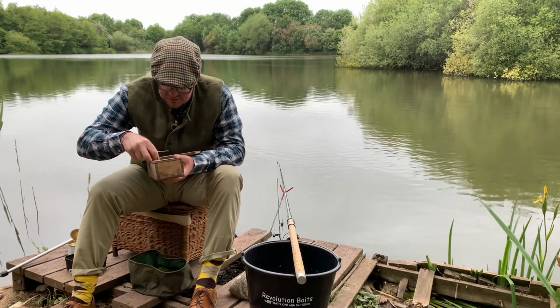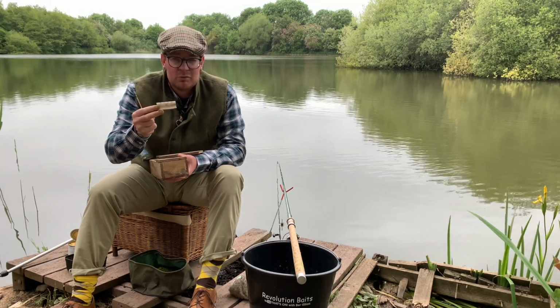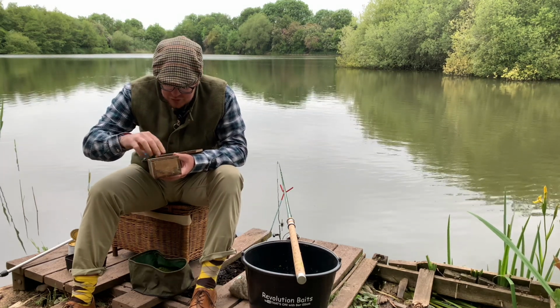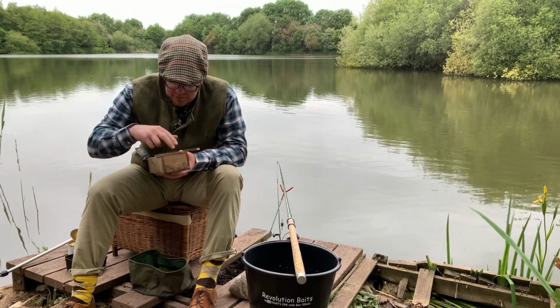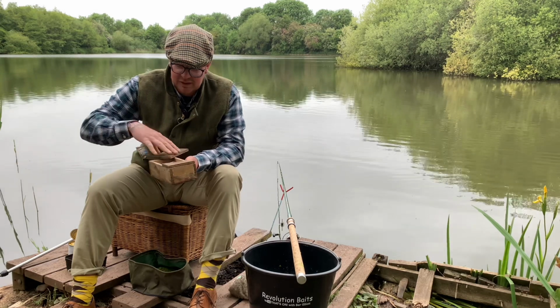Got a couple of classics in there, nice big long ones if you want to keep it nice and low to the lake bed, but get a lot of bait out there as well. And that's pretty much it. So that's my little terminal tackle box, nice and simple. Got a couple of bombs in there as well, in case I want to change from a feeder to a bomb, just to slope feed down a bit.